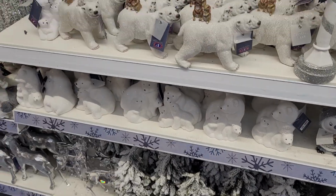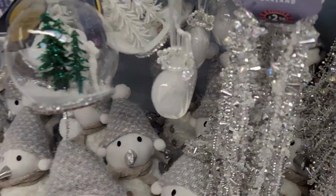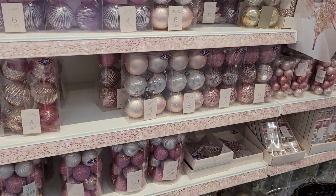We've got cute little polar bear stuff. We're looking for penguins. Oh, it's a doorstop. Yeah, I've got one upstairs.